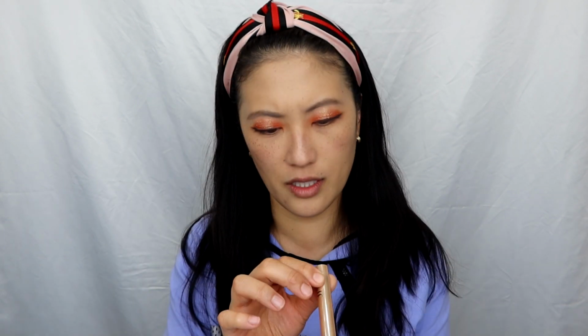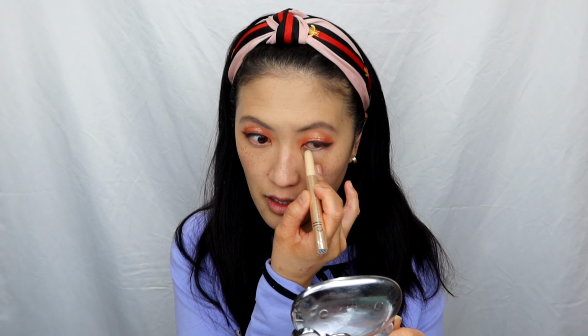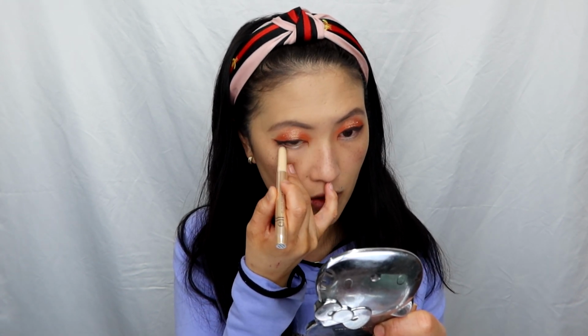So that looks pretty good. Let me just check real quick. Yeah, that looks pretty good. I'm going to clean up the makeup just on the bottom, just a little bit. Okay, so that looks good. And now taking my e.l.f. No Budge shadow stick, in the shade Perfect Pearl, we're going to put that on the lower part of my eye like that. And like so.